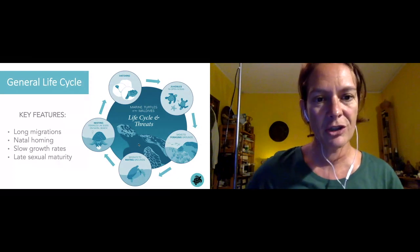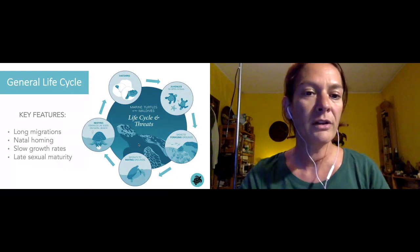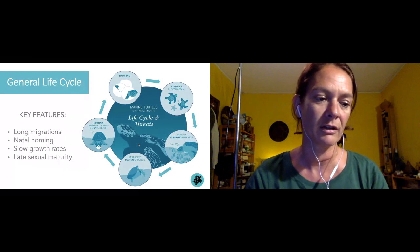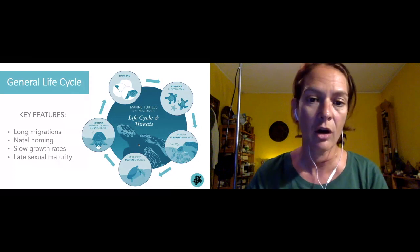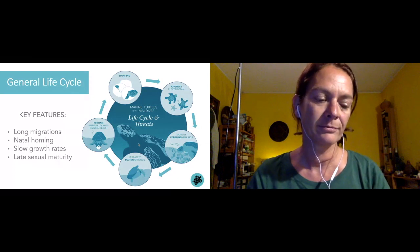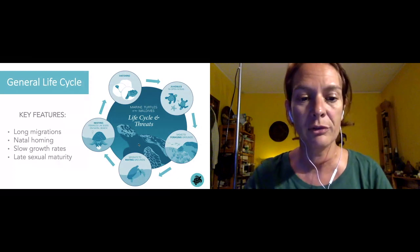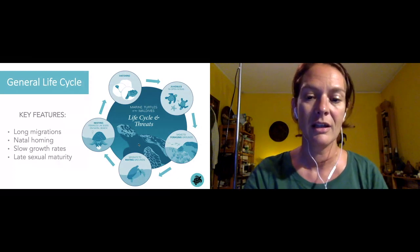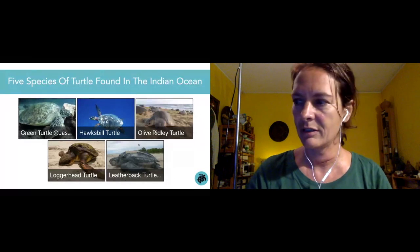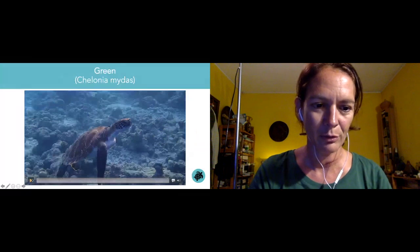So in the Indian Ocean, we find 5 species of sea turtles. Probably the two species that divers are more familiar with are the green turtle and the hawksbill, because they're the ones that we see feeding and living in the coastal habitats. And then we have the Olive Ridley, the loggerhead turtle, and the leatherback turtle. So I'll go a little bit over each of these species. So, hopefully the video will work now.